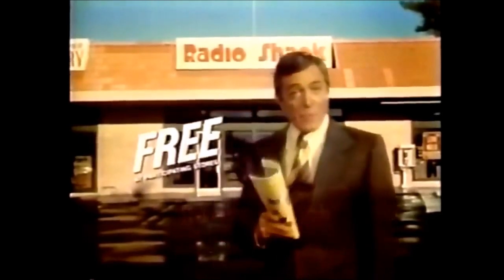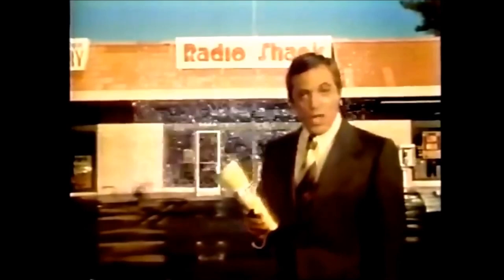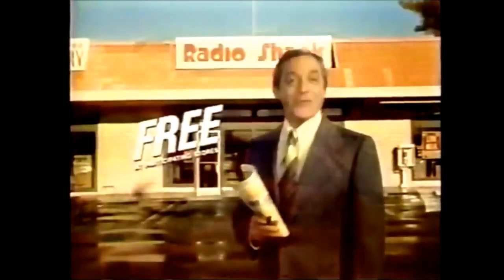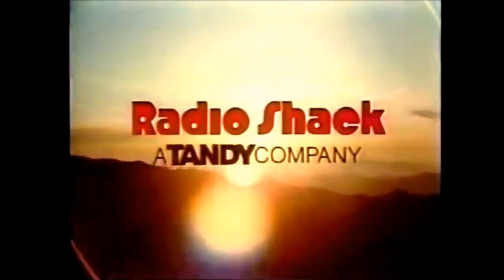Catalog yet? It's free, engineered by Radio Shack, and they're going fast. It's almost as if we've taken this whole store and crammed it right into the catalog. Realistic hi-fi systems, tape recorders, antennas, hobby kits, electronic parts, smoke detectors, TV games, and our famous line of realistic CB radios. Get your free copy today, only at Radio Shack, a Tandy company.